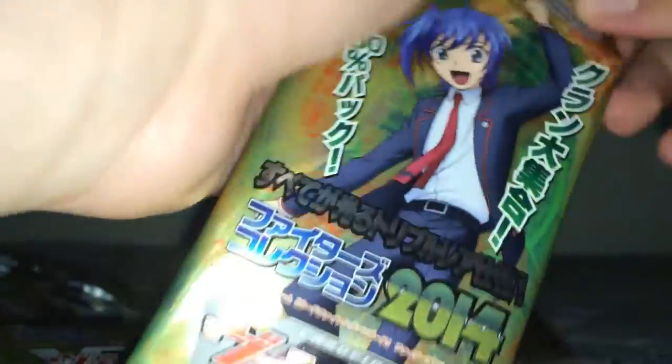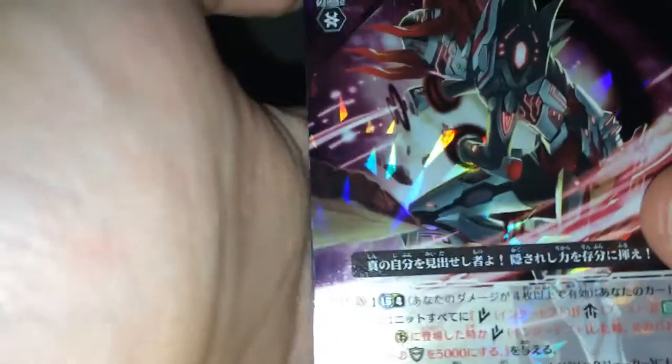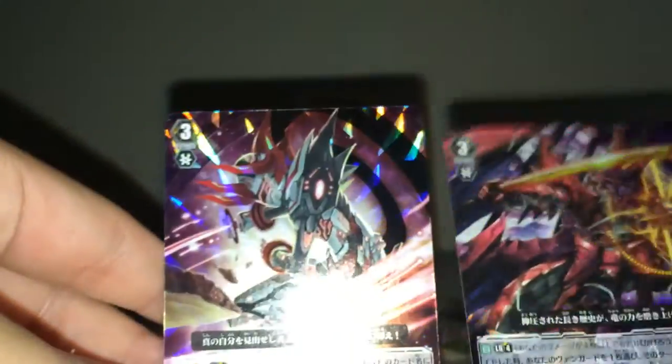That's nothing much. Okay. Then we have a Necron, or a Paladin, and this. Every pack is the same. Keep note. Every pack is the same. But oh, this is Link Joker. I got a Link Joker? Damn, oh my god. These two are the best cards, Link Joker and my Kagura.